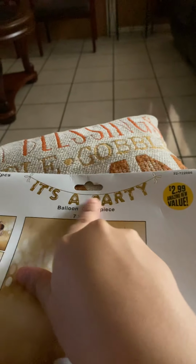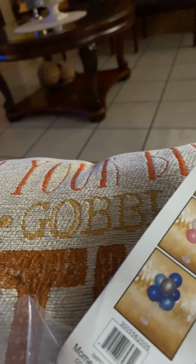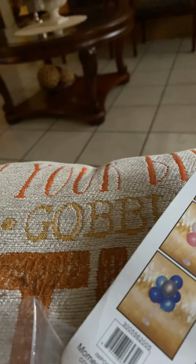I got this thing here. Oops. I got this, and it's a party. Let me just lay down on the couch, that way you guys can see it perfectly. Sorry about my eye. Okay, so this is a party balloon centerpiece. It's a centerpiece that holds my balloon. Balloons are not included. Includes one base, 6 cups, and there they are. Super cute, right?